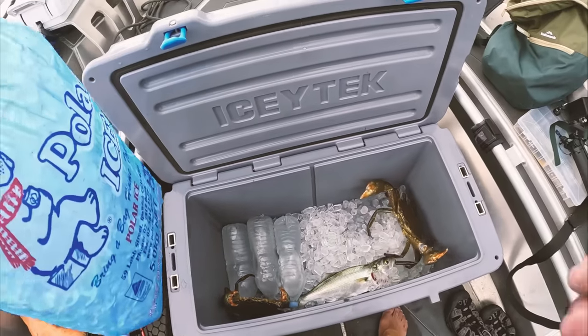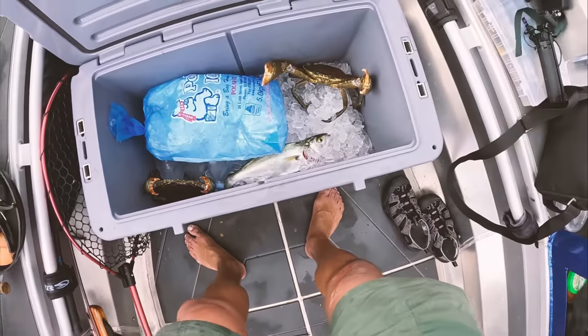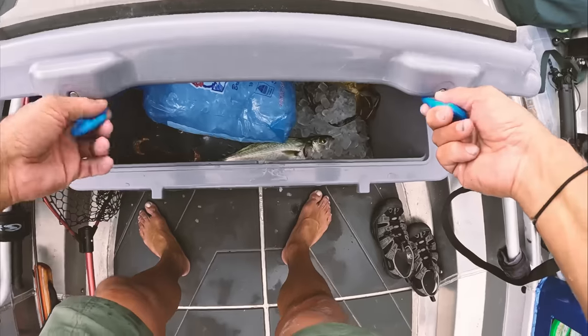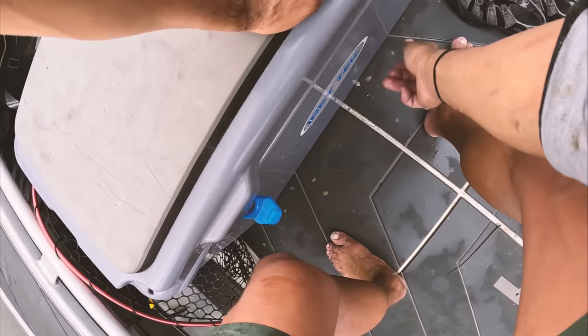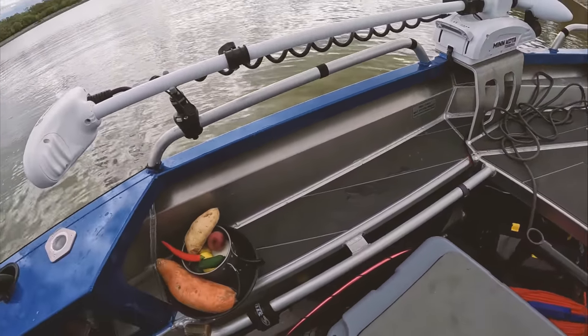Nice. Well, look at these guys. What we'll do is, maybe we'll just pop this in there like that, and we'll just leave these guys in there. They'll be chilling and cooling down pretty quick. So lower their body temperature, and that'll just pretty much put them to sleep. Then we can deal with them.